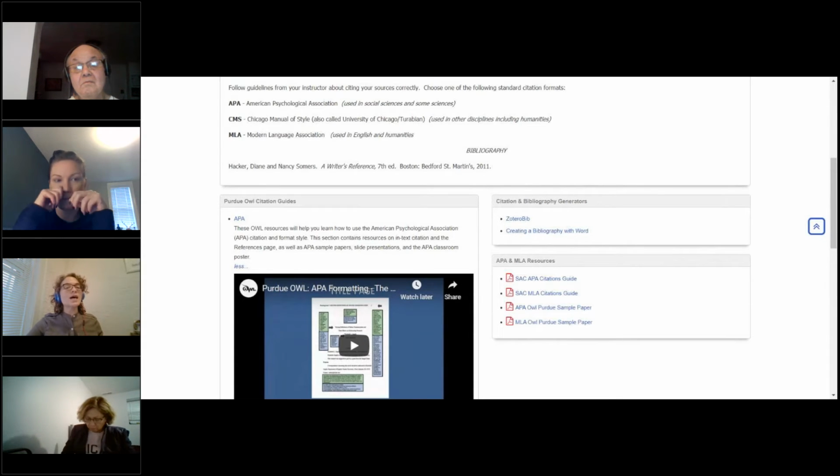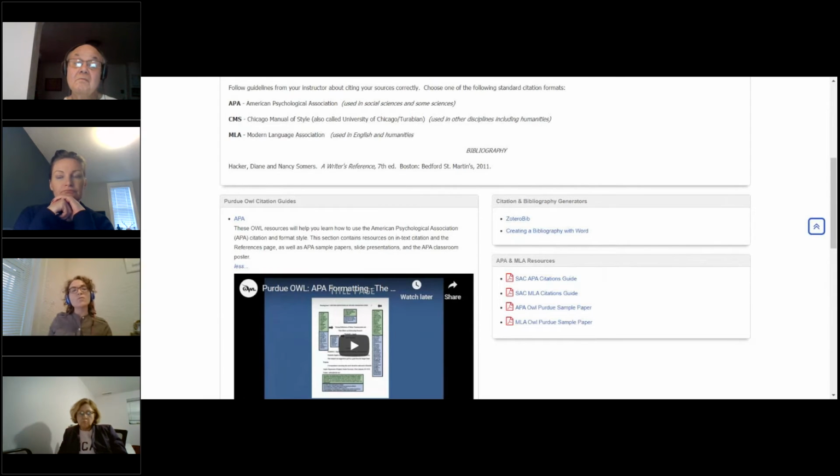It's a little bit more time consuming because you have to find all of the information that you need for a physical book or a journal even. And so a lot of students will come to me in a little bit of a panic because they don't know what information they're missing.